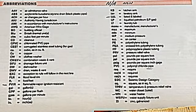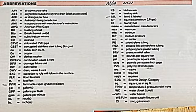Okay, I'm back on page 67 here, and we've got abbreviations that we're going to look at. One of the things about the abbreviations on this page, you should look through these and try to figure out what each one of them stands for, like AAV, air admittance valve. We're not going to go through all of these. You just need to spend your time and know what some of these things are. I would go through all these abbreviations and see if you understand them. DW is a dishwasher, DWV is drain, waste, and vents. You need to know some of these things.